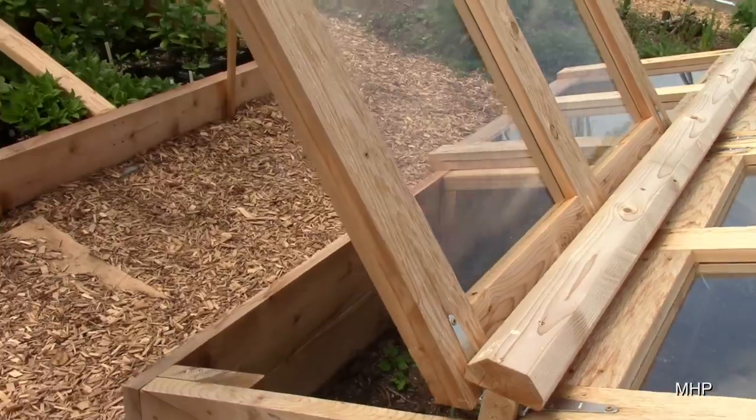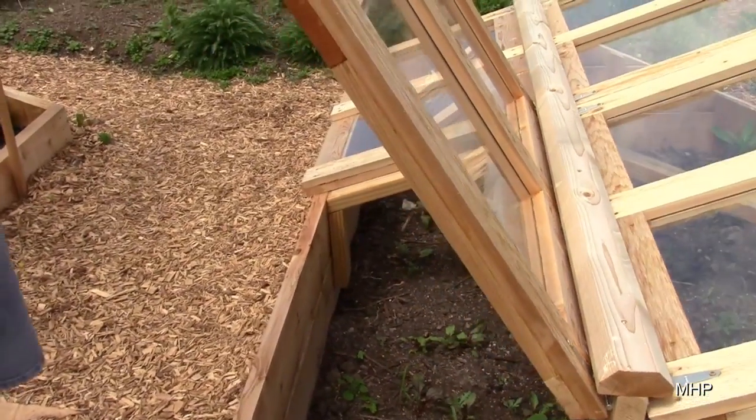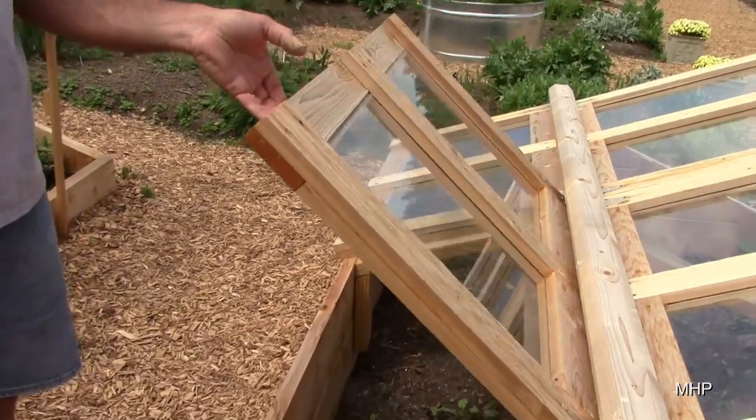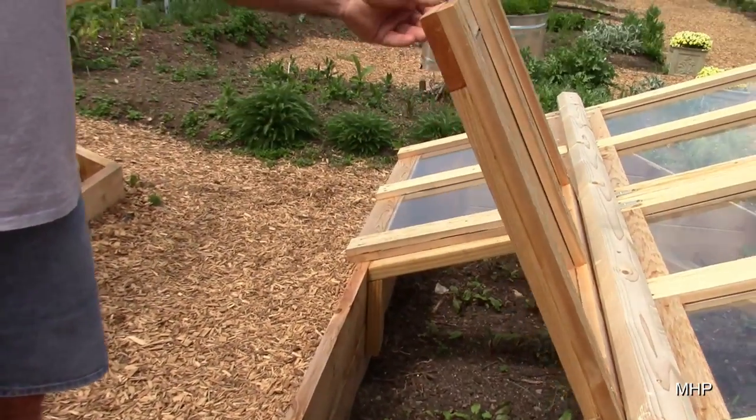And both sides do come up. You can just raise this one right up, just like that. Really provide a lot of airflow in there and keep that thing from heating up.